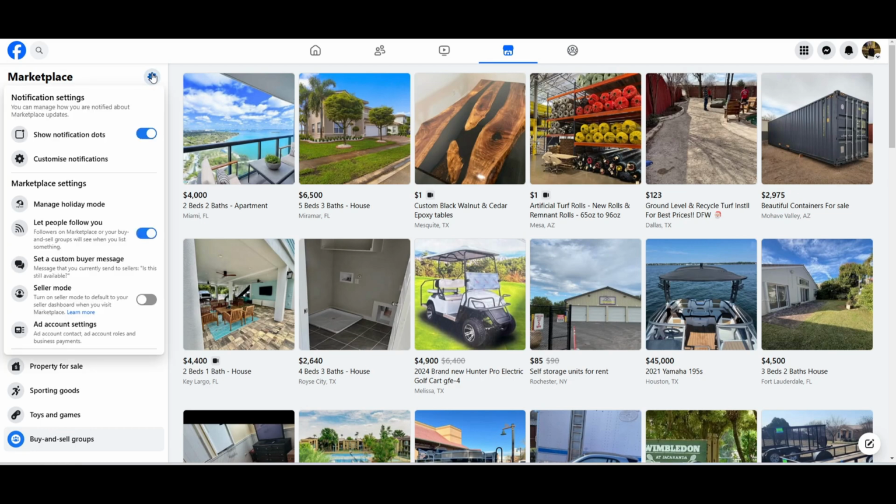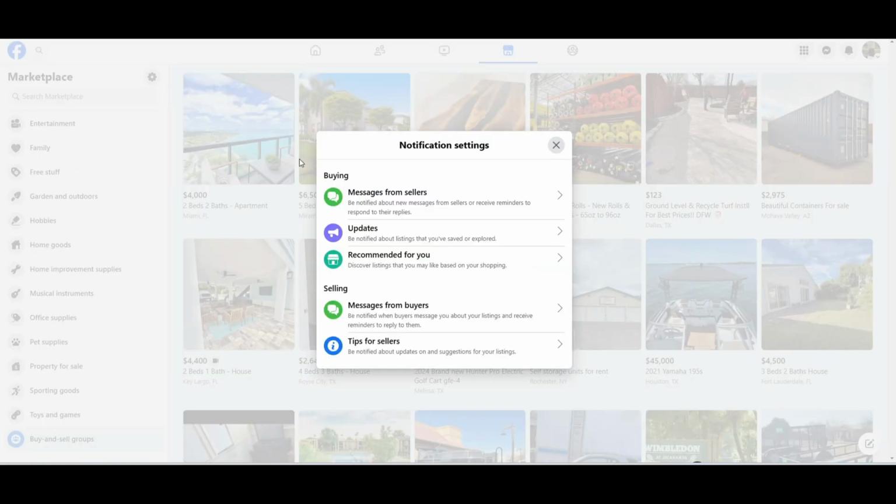So let's go to settings. We've got some settings here. I just want to go through these new ones here. Notification dots. That's like messages, customize, notification. They literally spelled customize wrong. Can you believe they spelled customize wrong?